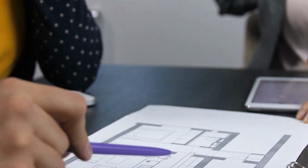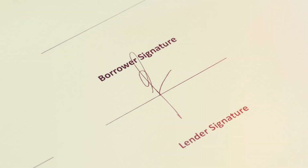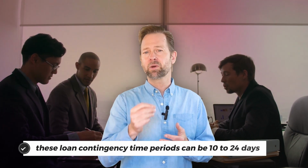One contingency we do have available to us is regarding the loan itself. There's a time negotiated and set within the third-party financing agreement to allow the buyer's credit portion of the loan approval. An appraisal is done during this time period as well by the lender, and full loan approval will be determined. The purchase contract is written with these contingencies in place, and the buyer and seller agree on the timelines on which they are due. What timelines do we see with these? Typically, these loan contingency time periods can be anywhere from 10 to 24 days, depending on what was negotiated between the buyer and the seller.